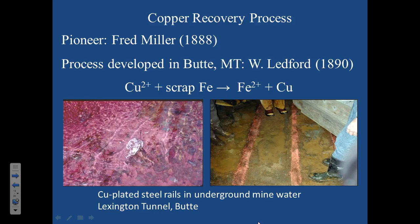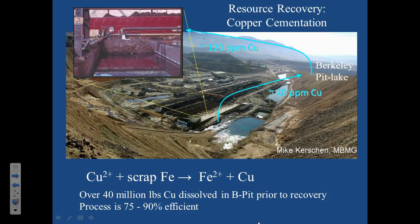And there's a good example of this. If you ever walk through the Lexington mine shaft, it's a mine adit, and there's mine water running through the adit. And there's these old steel rails laid down as track. And there's copper plated out over that water. And so the mine was doing that from 2003 to 2012. They have since shut it down. It's no longer operating. But this is that system right here.